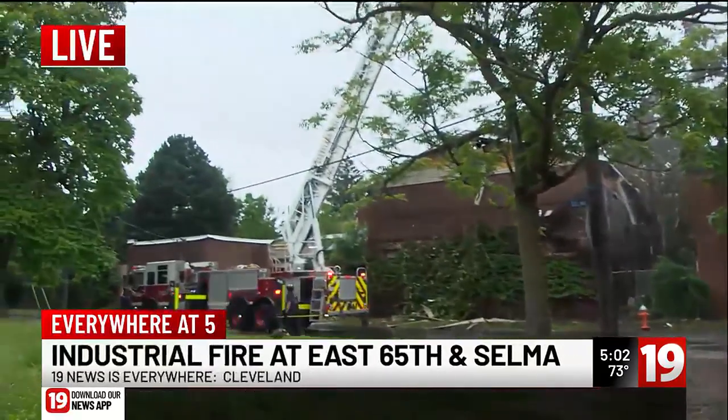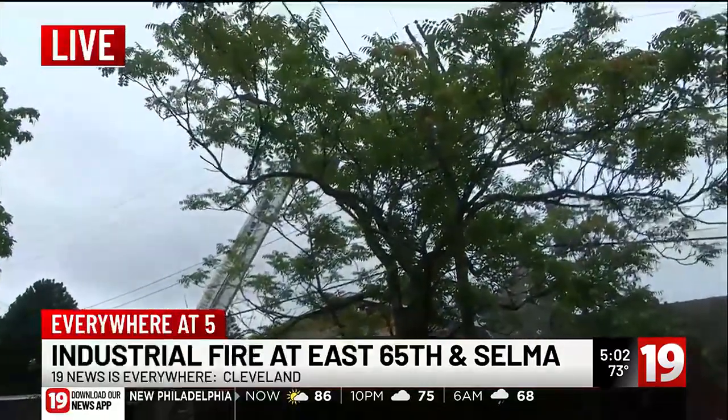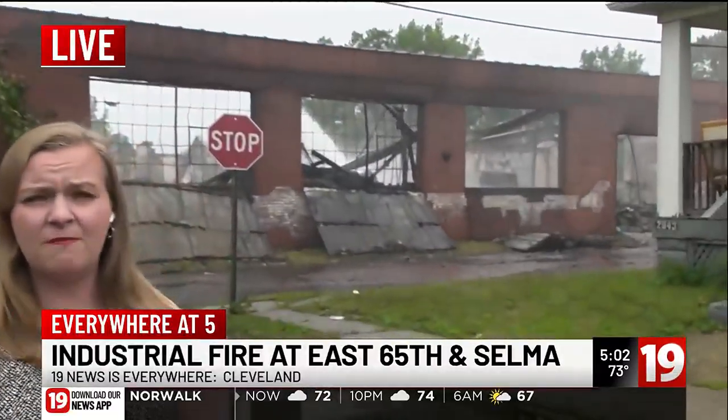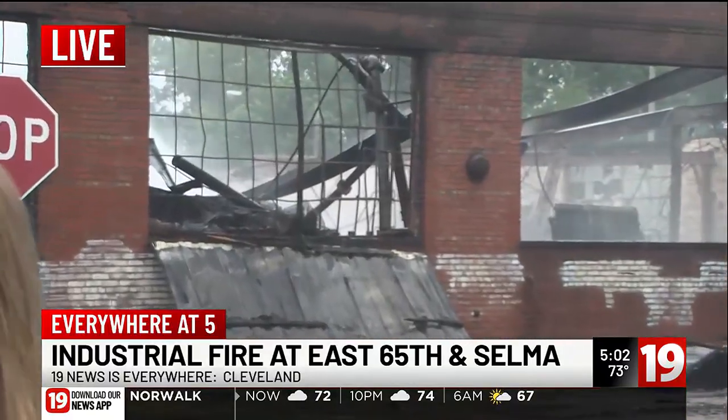Now, all these hours later, the fire department remains on scene, fighting this fire, making sure it does not spring up again. They continue to be high up in the air, spraying the rubble of this building, making sure that no hot spots remain. And the scene just a few hours ago was much different than this one.